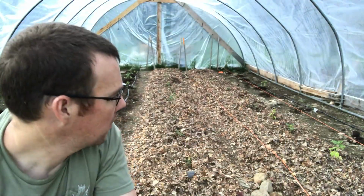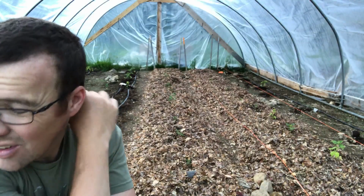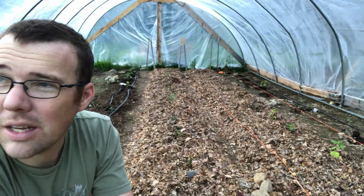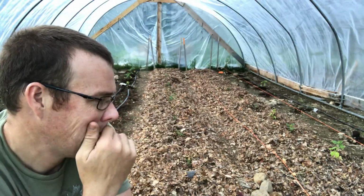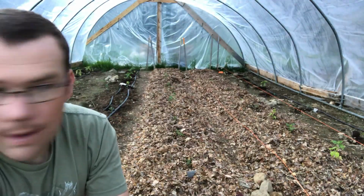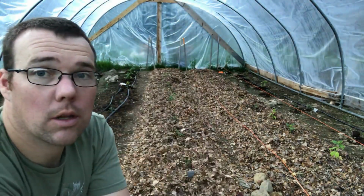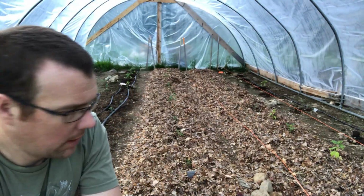Well, I've done two rows. I'm all set to do a third row. It's getting dark. Just put the kids to bed. It's a little windy out, getting chilly, so I'm gonna call that good for tonight. Tomorrow I'll come out and do that row, and then I can move all the stakes over to the other side of the hoop house and do these two rows at my leisure, I guess.